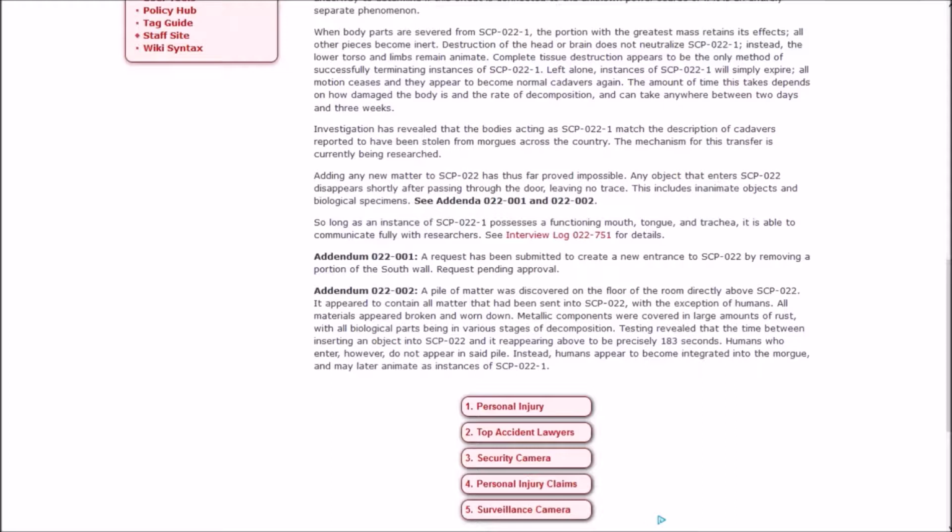Investigation has revealed that the bodies acting as 22-1 match the description of cadavers reported to have been stolen from morgues across the country. The mechanism for this transfer is currently being researched. Adding any new matter to 22 has thus far proved impossible. Any object that enters 22 disappears shortly after passing through the door, leaving no trace. This includes inanimate objects and biological specimens. See Addenda 22-1 and 22-2.